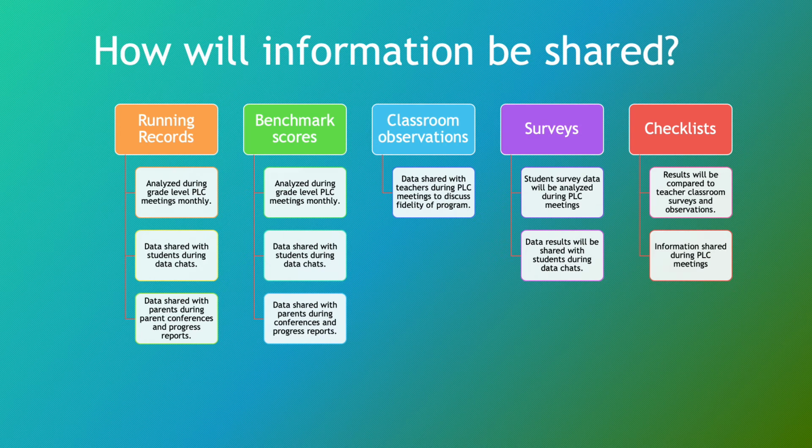Administrators share the observation results with teachers and make some decisions about how to tighten up the fidelity. Teachers share the data from PLCs with students and parents and about what next steps will occur, set some goals with students, and then they will continue on with their instruction based on those plans. So all of that data is shared by everyone with everyone. So we have complete transparency all throughout the year about what is occurring and how to make some tweaks to make it improved.